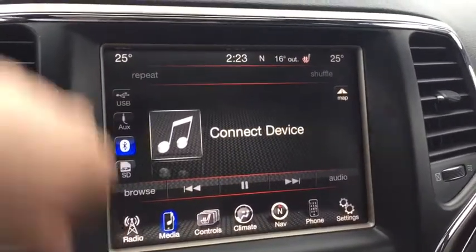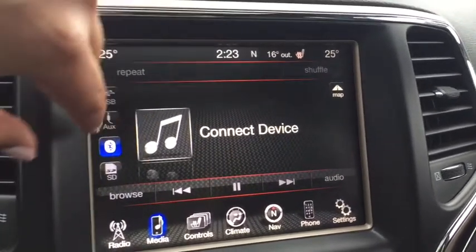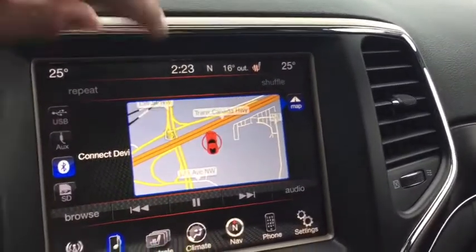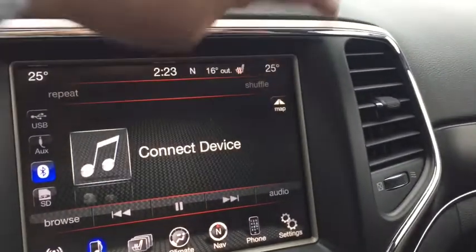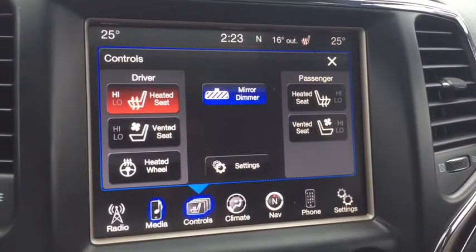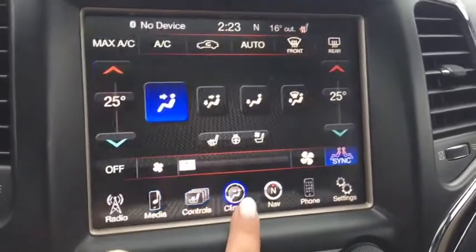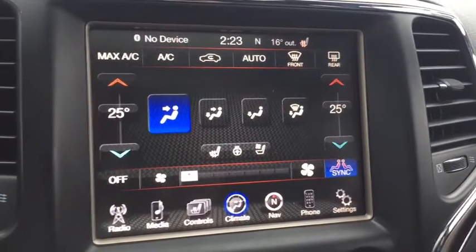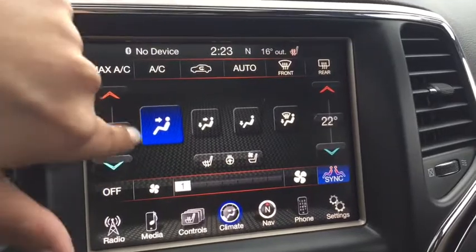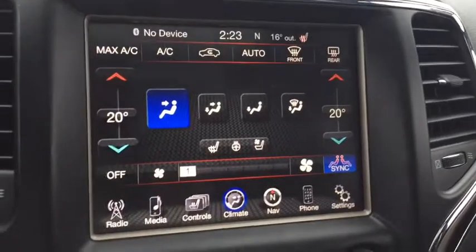So down here, we've got our media, so you can connect via USB, auxiliary, or Bluetooth, and you can also insert an SD card. There's also a little map button up here that shows us where we are. You can close it back out. For controls, you've got heated and vented seats on both the driver and the passenger side. We've also got a heated wheel and a mirror dimmer. Here's our climate. It's a dual zone climate, but you can sync it up like I have it right now. If you're riding alone, you can like slide it like this, or you can just like use these arrows. It's a bit easier.